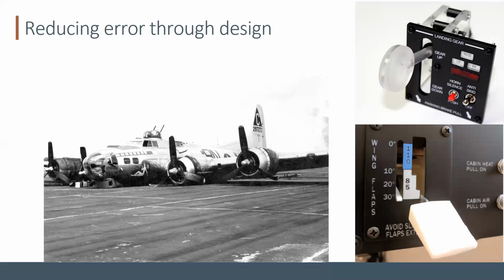These are very new pictures, I think, from Cessna planes. Any pilots will potentially call me out on that, but I think this is something that's still used as a way to distinguish these two important mechanisms.